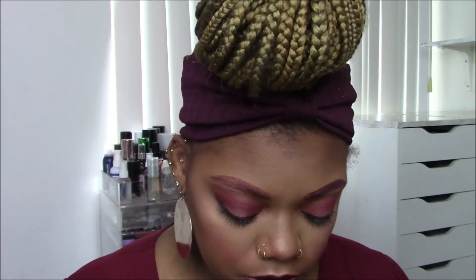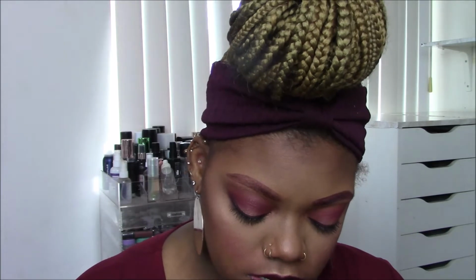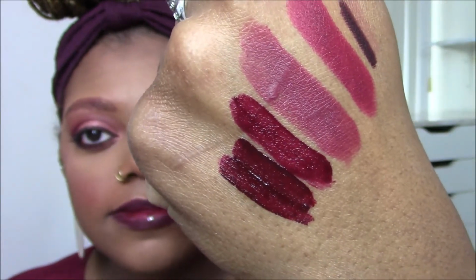OMG. Let me put a thin swatch on. It's a blood red, you guys. Okay, this is Flirt. And you can see this is dried down matte here. And then we have Vixen. They're very close. Vixen has a little bit more depth. Vixen is right next to it. Vixen's a little bit deeper. Y'all, the Milani lips. I just can't.